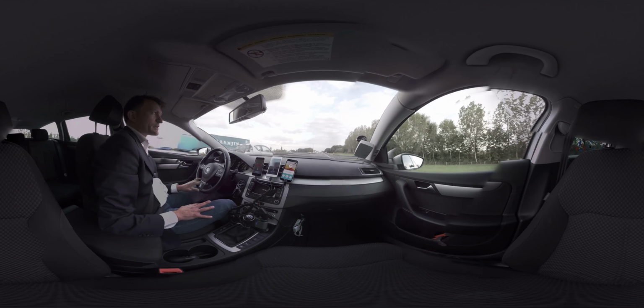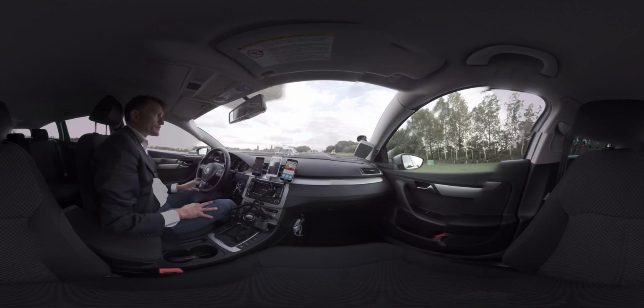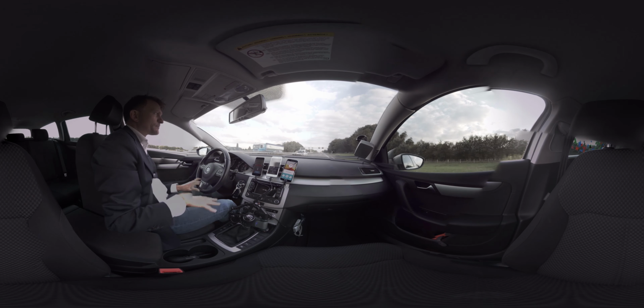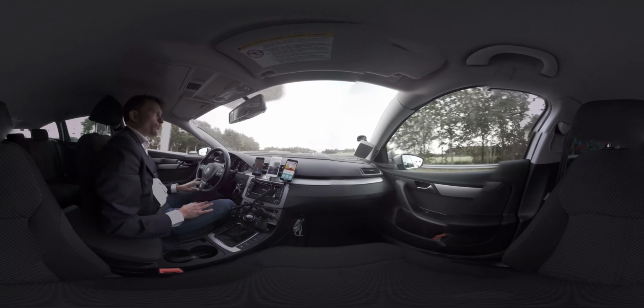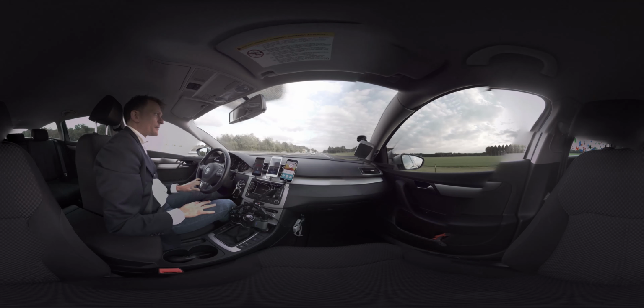This little traffic jam, as you can see, is because of a car which is standing along the road. So it's just a little bit of slowing down. And that's too little to really pick up and to give a traffic jam warning, but it's enough to slow down the traffic, and this one picks it up.